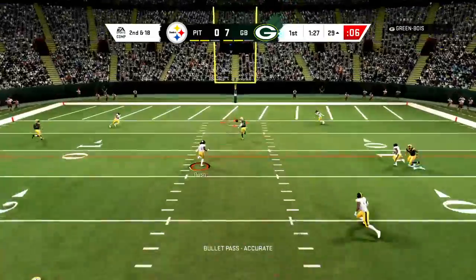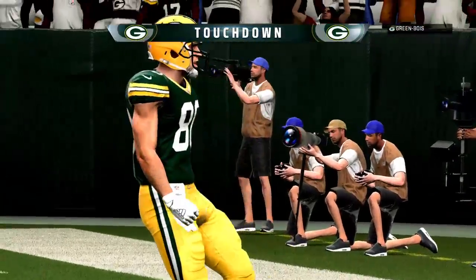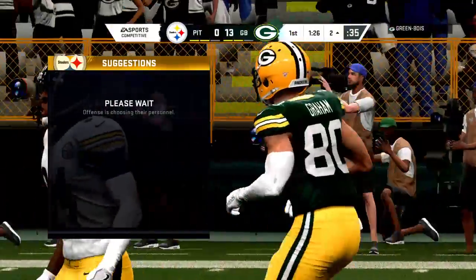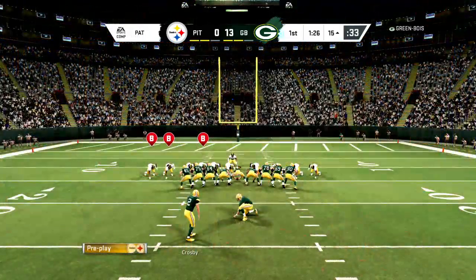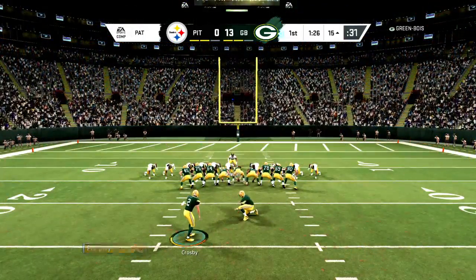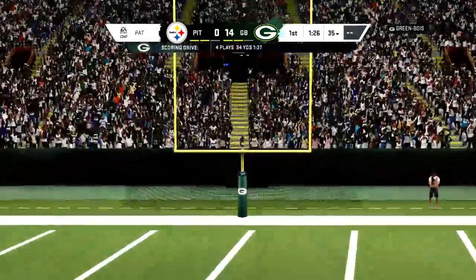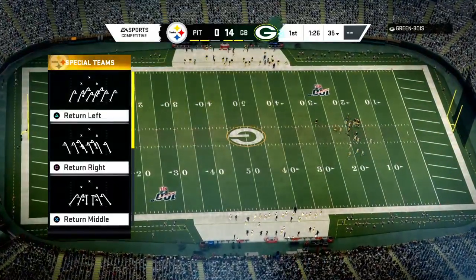After the sack on 1st down, Rodgers. And he's got the connection to the tight end, Graham. Touchdown, Packers. Jimmy Graham, 29 yards, and the Packers add on to their lead. Crosby connects on the extra point, and that'll make the score 14-0.